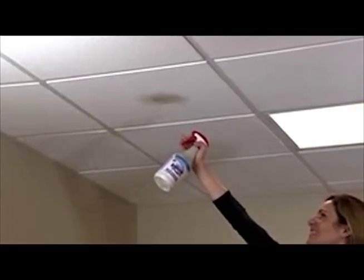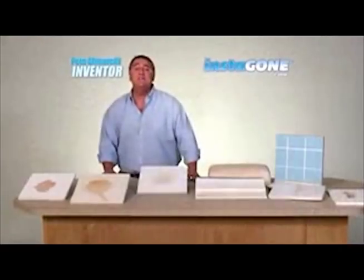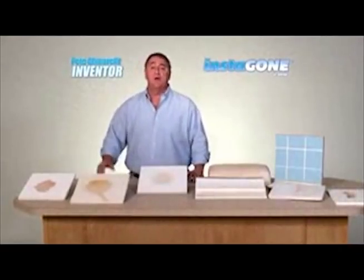Moldy grout, gone in seconds. Spotted ceiling tiles, just spray and walk away. Stained stucco, it's like new again without scrubbing. I invented InstaGONE 15 years ago to clean surfaces that seemed impossible.